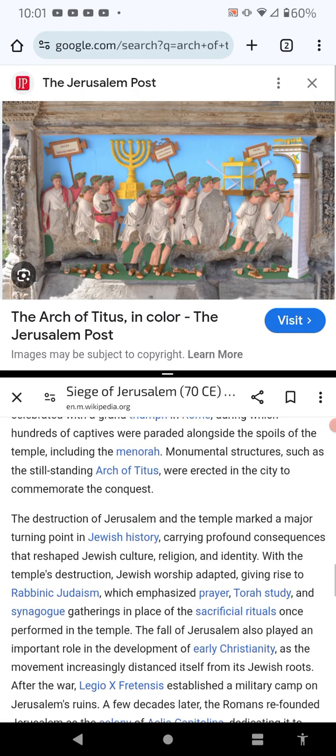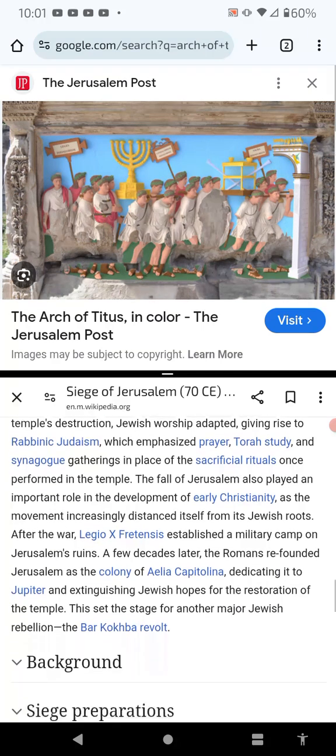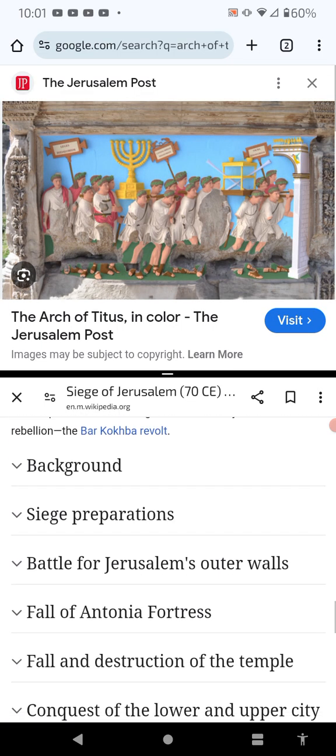It says the destruction of Jerusalem and the temple marked a major turning point in Jewish history, carrying profound consequences that reshaped Jewish culture, religion, and identity. With the temple's destruction, Jewish worship adapted, giving rise to rabbinic Judaism and more. So you can read more of this for yourself.